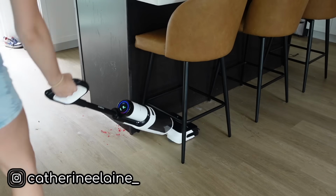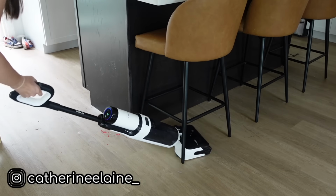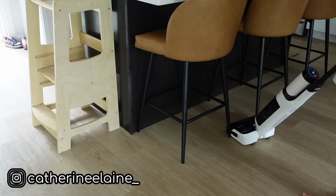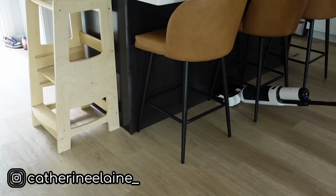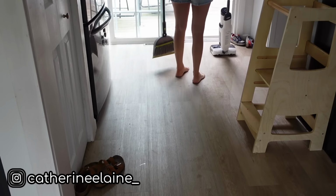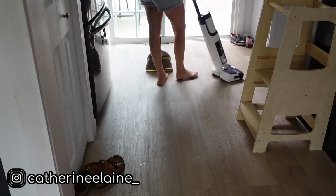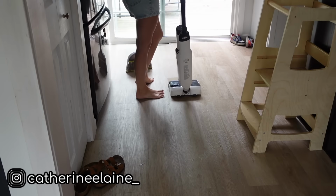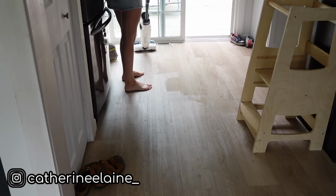The state of my floors was driving me crazy, so I decided to pull out my Tineco wet dry vac so I could get that all cleaned up. You guys know I switch back and forth between which tool I'm using to clean my floors, and today I just felt like using this one. It does a really good job. It's super powerful, and I feel like it's just the easiest because it vacuums and mops at the same time.